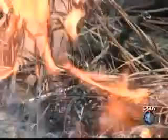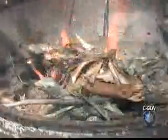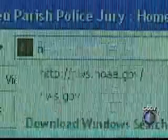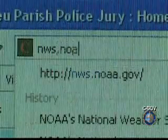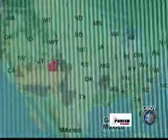Instead of burning appliances, tires, and other objects that may become hazardous when burned, consider finding places that will recycle them. Many retail stores take on old products through their own recycling programs. And to find out fire weather conditions, go to the National Weather Service website or call your local fire department. For the Parish Line, I'm Jessica Conrad.